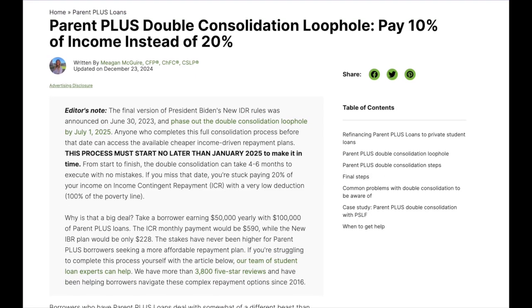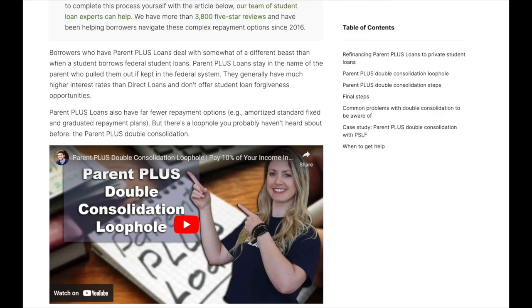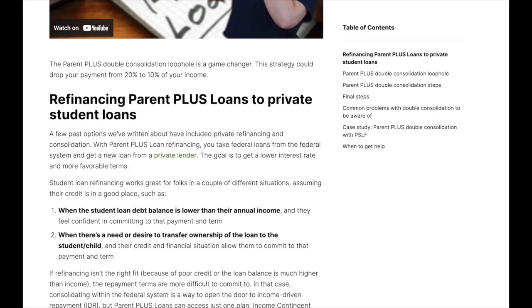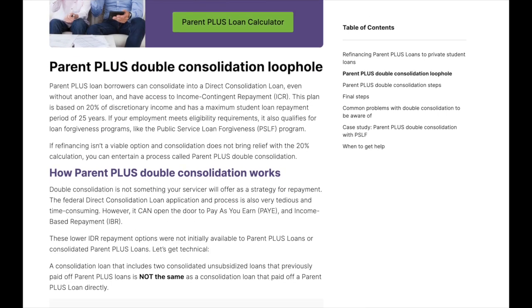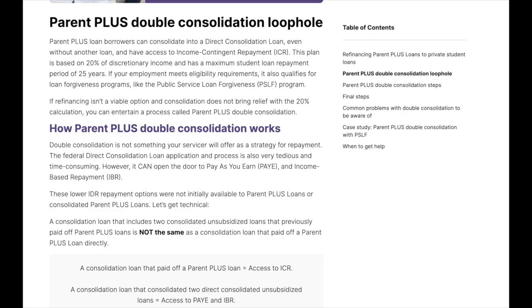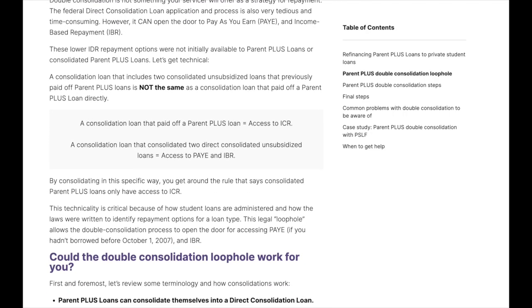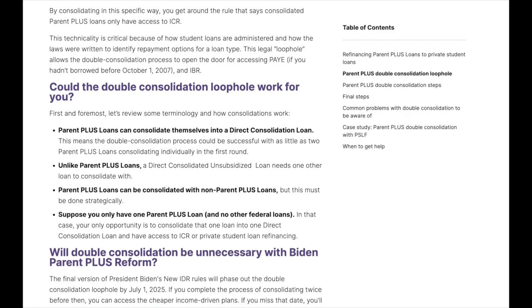So there is a lot of delaying on processing times for applying for an income-driven repayment plan. They mentioned double consolidation in this. Double consolidation is that loophole or that process that we take advantage of to get access to those cheaper income-driven repayment plans. Because in the last example, we talked about ICR, income contingent repayment. That's what we have access to if we simply consolidate the loans all together into one consolidation loan, and it's 20% of your discretionary income.